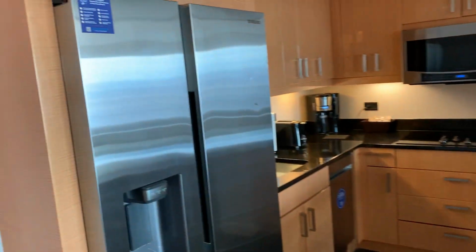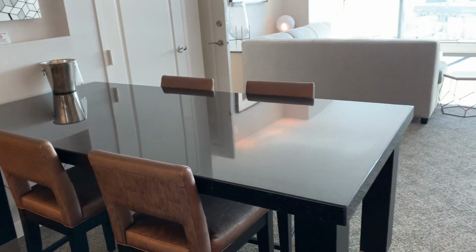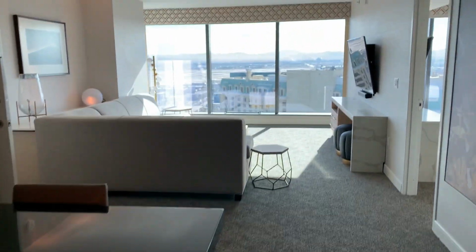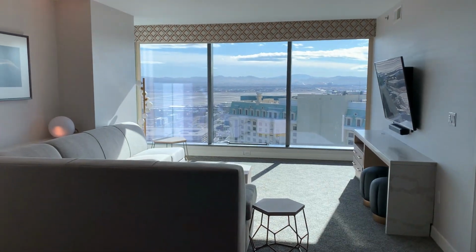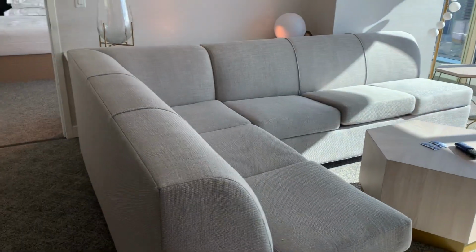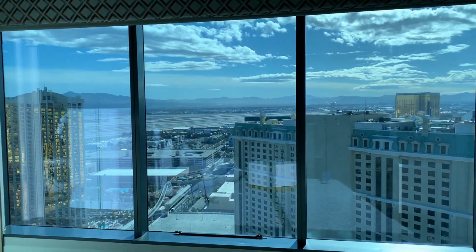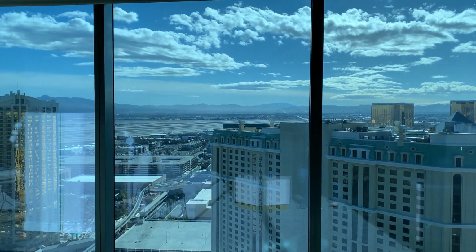In the kitchen. Hey. Full kitchen, big fridge, nice big dining table thingy. Let's go forward to this amazing view. It's a pretty sweet sectional couch too. Look at this. It's awesome.